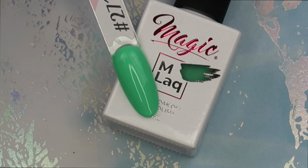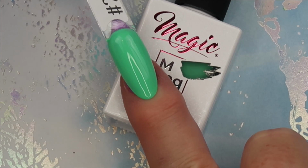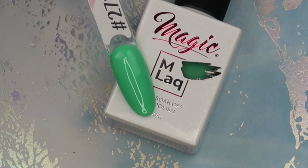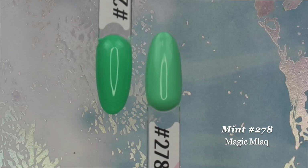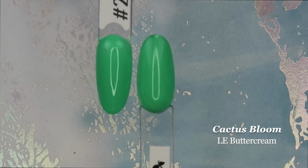I could see putting some of the MLAC glitters on top of this color. That would look so stunning because those are so reflective. Magic Gel's MLAC glitters. This color is perfect for spring and even more perfect for summertime. So I'm liking that these collections kind of take you from spring into summer. Ooh, I think maybe that's what they were trying to do. So as you can see, the Mint 278 that we looked at earlier is a little bit lighter than this color, and it is quite comparable to Cactus Bloom.